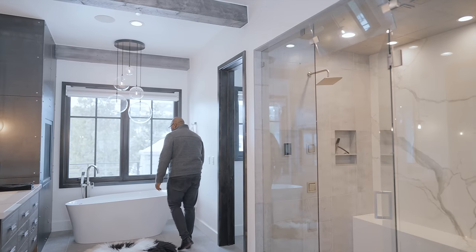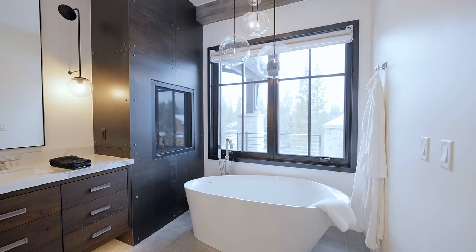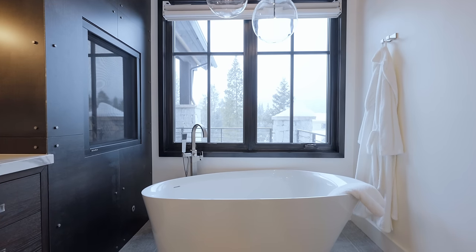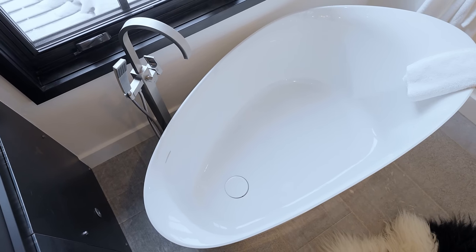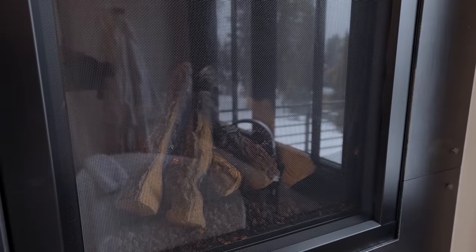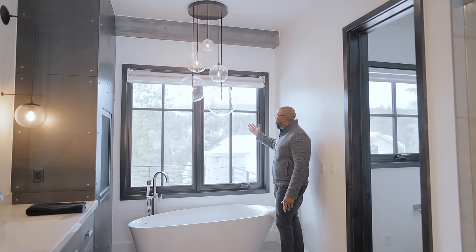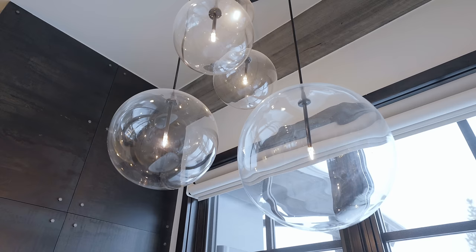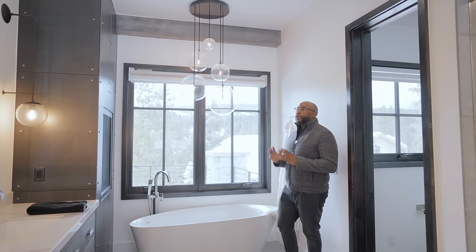And then we have a really nice and elegant freestanding tub right over here. A really cool feature that I love over here, you have a fireplace. So when you're having your nice soaking time here in the bath area, you have a fireplace. You have a nice, beautiful window with beautiful views of Peak 8 over here in Breckenridge. Love the details here with the pendant lights, chandelier above. It's just a nice, luxurious space.